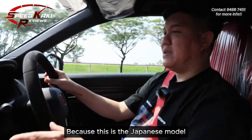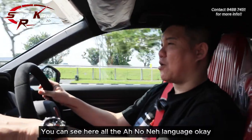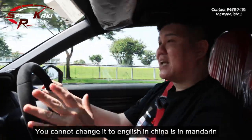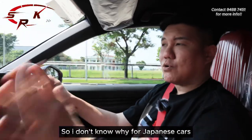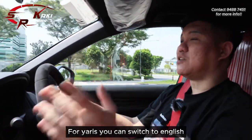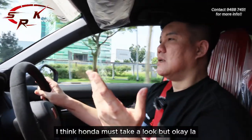Because this is the Japanese model, the Japanese is only in your unknown language. You can see here all the unknown language. You cannot change it to English. In China, it's in Mandarin. I can switch it to English. Even the navigation becomes English. So I don't know why for Japanese cars they don't allow this. For Yaris, you can switch to English. So yeah, I think Honda must take a look back.